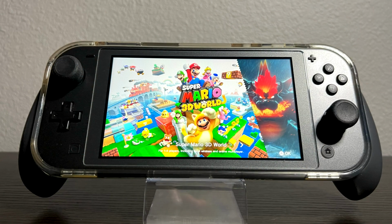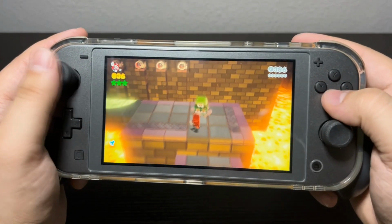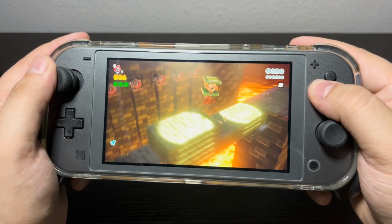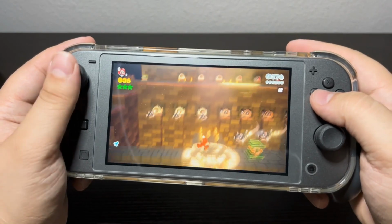On the other hand, the Nintendo Switch is rocking a 5.5 inch LCD display, 1280 by 720. So it's a 720p screen. It looks pretty good handheld because all those pixels are nicely packed into that small screen. So playing games actually feels very good, and it looks very good too.